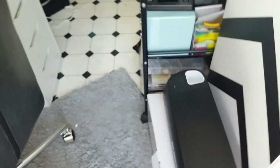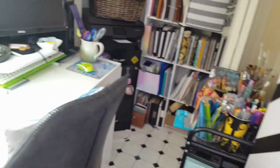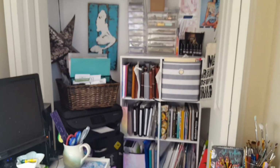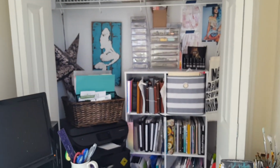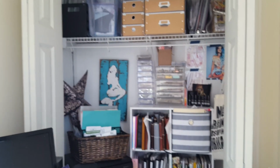But yeah, so utilize floor space if you can, but definitely I have this little runway. I have to push my chair in to get past to get things over there. I try to keep it clear, but because of where my space is, that's just the reality of it. And I feel like many of you may be in the same boat since you were asking me to make this video.